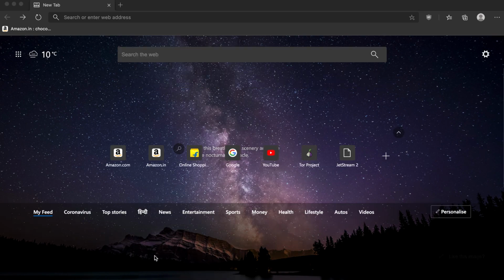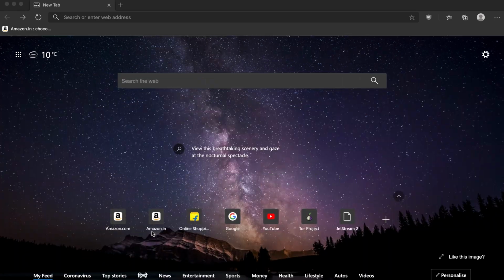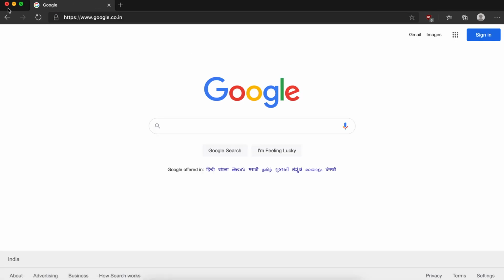Moving on to Microsoft Edge. If you're very attached to Chrome, Edge is a browser with a very similar look and feel. Microsoft Edge is the default browser on Windows 10 and has been pretty well optimized for Windows 10. If you're a Windows user, this is a definite recommendation.